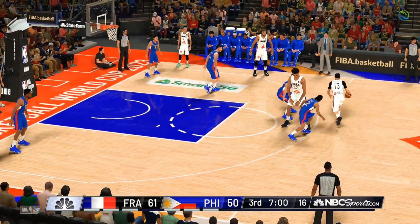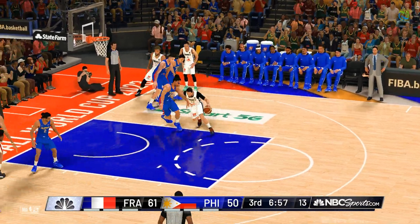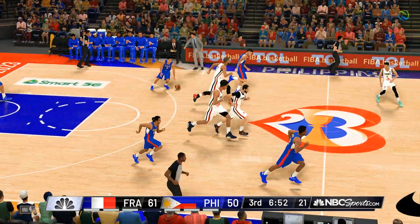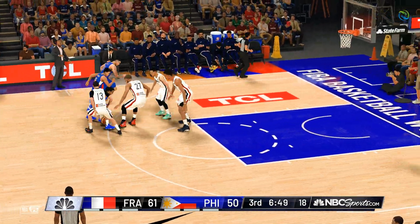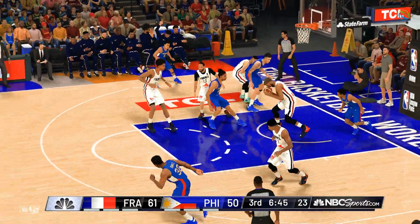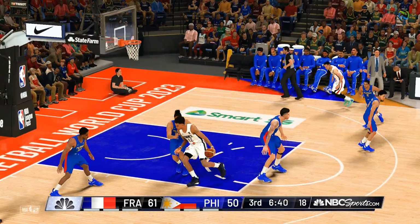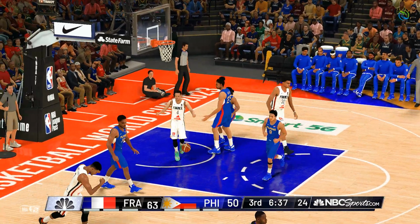Outside Fournier. No good with the layup. These guys have had some good motion on offense. Nice assisting. And when everyone's involved offensively, it has a way of helping you on the defensive side as well. Third quarter of basketball here, in just a little under 3.5 minutes gone by. And it goes down, 2 points.